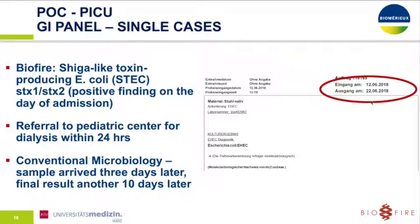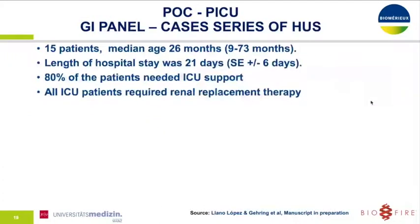That shows you the huge advantage that we had through the availability of testing that provides us, already on the day of admission, with the result that confirmed our suspicion. And along with this child, I would like to give you an insight into the whole case series of hemolytic uremic syndrome. Here in Germany, this kind of clinical presentation is something that we don't see on a common basis.